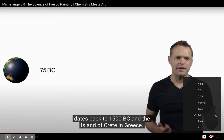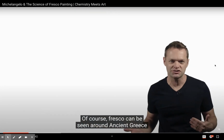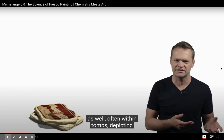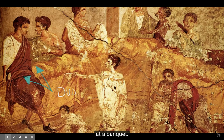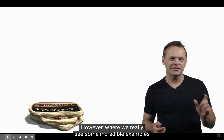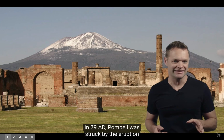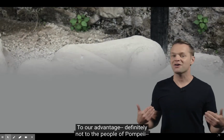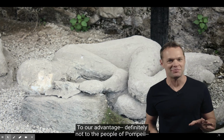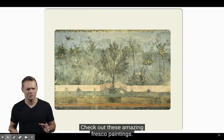Fresco painting using wet plaster dates back to 1500 BC and the island of Crete in Greece. Of course, fresco can be seen around ancient Greece as well, often within tombs depicting scenes of everyday life. There are even scenes of a couple dudes just reclining at a banquet. However, where we really see some incredible examples is in the ancient city of Pompeii. In 79 AD, Pompeii was struck by the eruption of Mount Vesuvius, which completely buried the city in volcanic ash. To our advantage, definitely not to the people of Pompeii, much of this city was preserved. Check out these amazing fresco paintings.